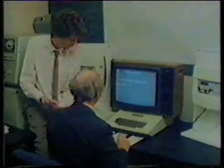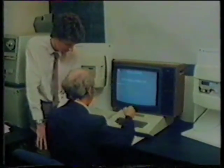Once the training machine has been set up for him, it will prompt the timekeeper through a self-teaching program. He can proceed at his own pace and thus overcome some of the fear of new and unfamiliar technology.